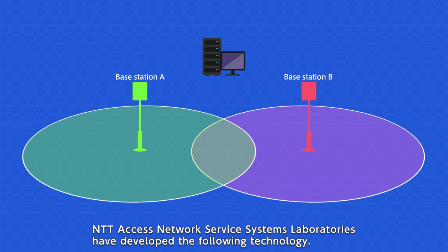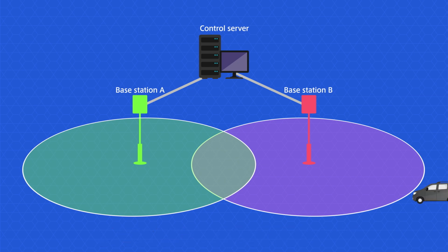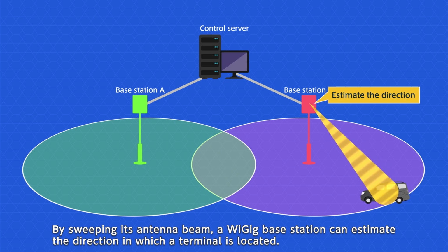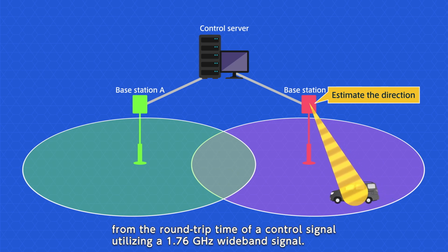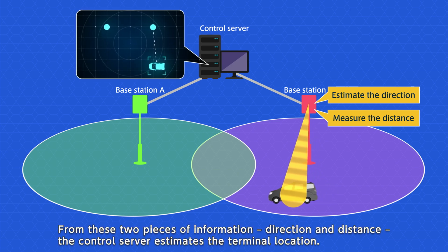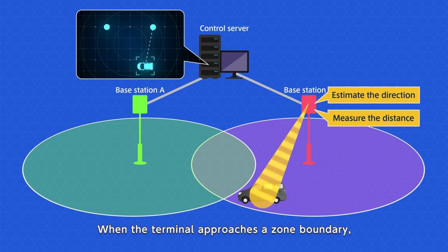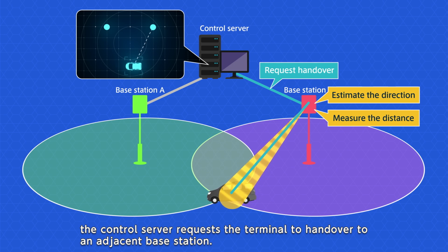To solve this problem, NTT Access Network Service Systems Laboratories have developed the following technology. By sweeping its antenna beam, a WiGig base station can estimate the direction in which a terminal is located. It can also estimate the distance to the terminal from the round-trip time of a control signal utilizing a 1.76 GHz wideband signal. From these two pieces of information, direction and distance, the control server estimates the terminal location. When the terminal approaches a zone boundary, the control server requests the terminal to hand over to an adjacent base station.